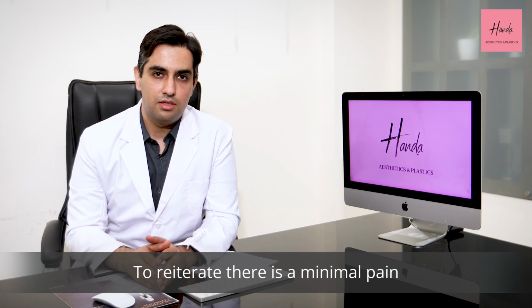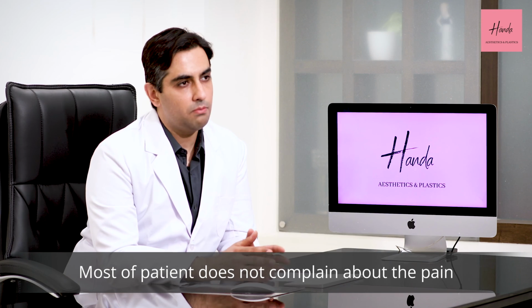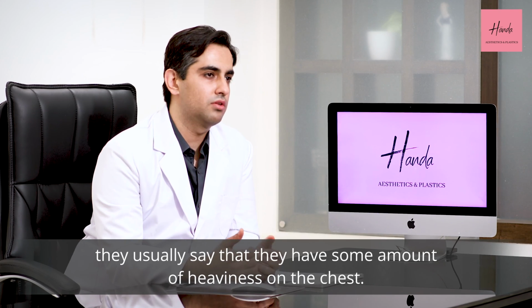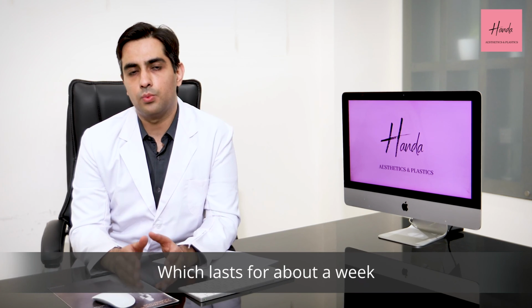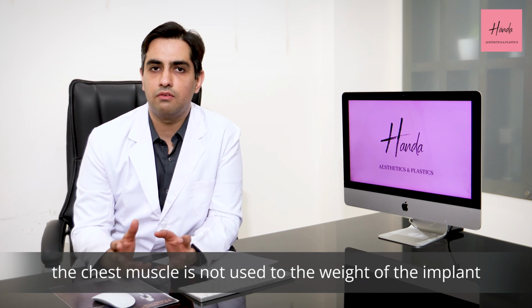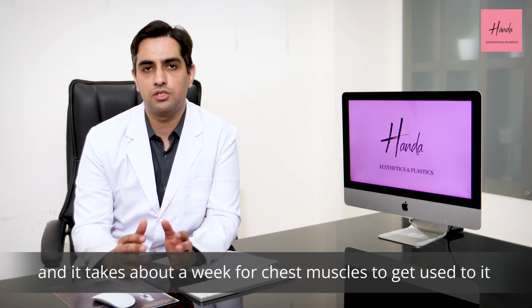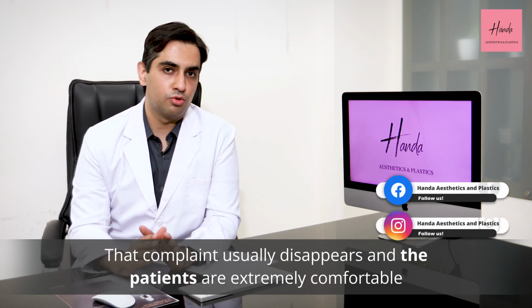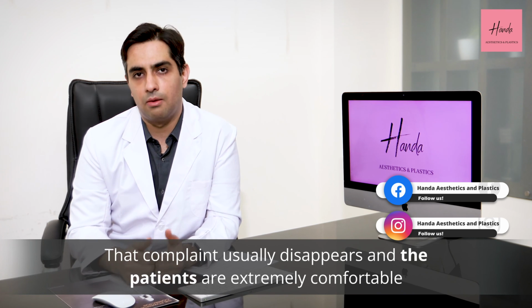To reiterate, there is minimal pain. Most of the patients do not complain of pain. They usually say that they have some amount of heaviness on the chest, which lasts for about a week. This heaviness is there because the chest muscles are not used to the weight of the implant, and it takes about a week for the chest muscles to get used to it. After a week, that complaint usually dissipates and the patients are extremely comfortable.